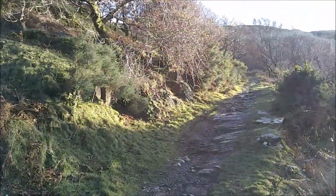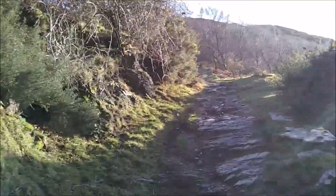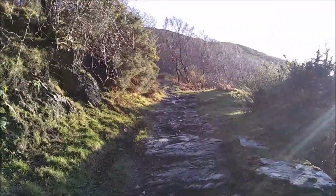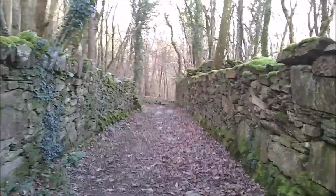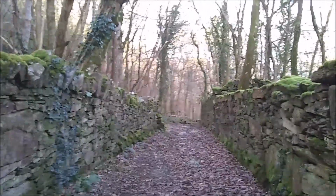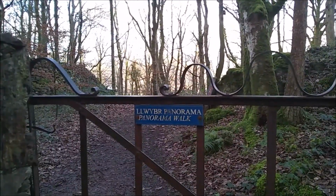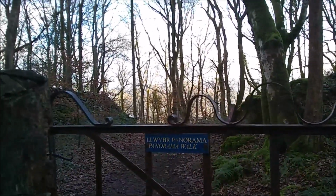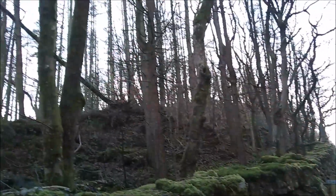Okay, so this is a very well constructed, solid footpath going up to the viewpoint. It carries on going down to the next little valley, where it drops down to sea level. There's the nice sign there for Panorama Walk. The footpath branching off, and someone's put a brand new gate there recently. So up there somewhere is the viewpoint.